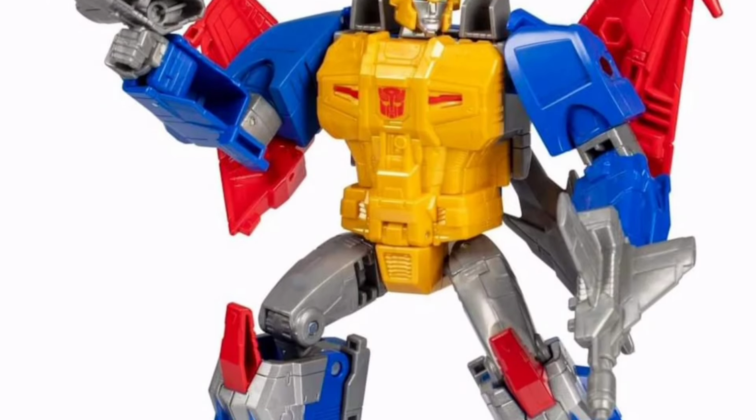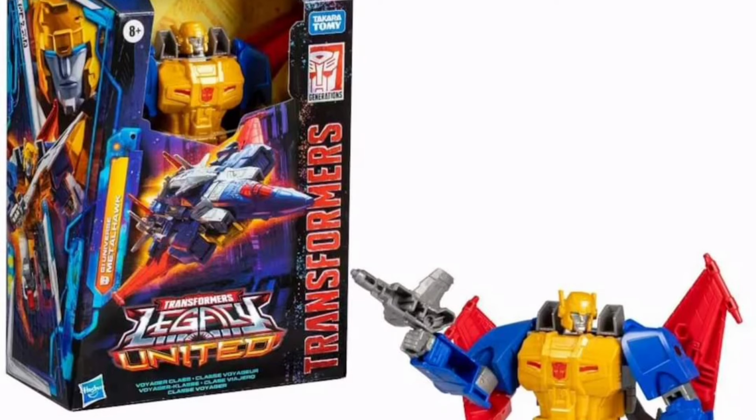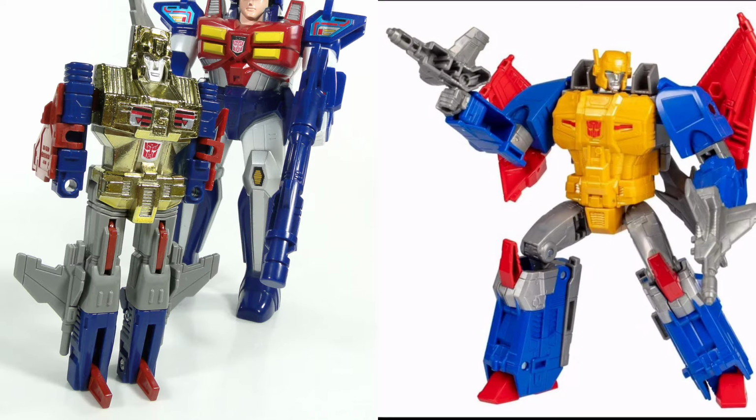Another reveal was a package refresh for Metal Hawk. It's the same figure we've already got, it's just got changes in the colors of plastic to more resemble the original G1 toy, as the first release resembled more of how he appeared in the cartoon over in Japan. You can see the version 1 on the left, version 2 on the right, and next to the original G1 toy.